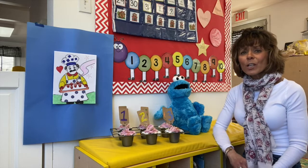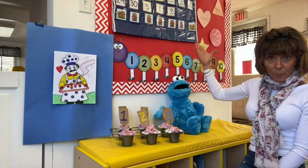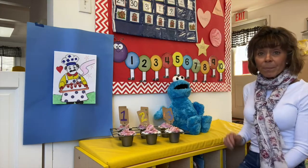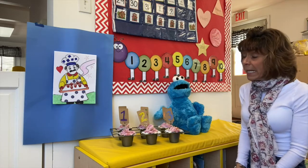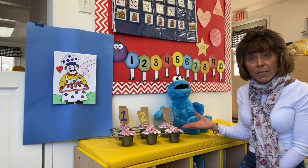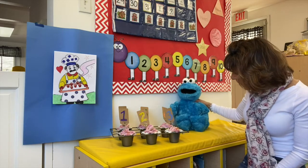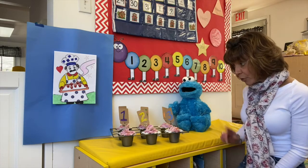Okay, my friends, you did a great job helping me teach Cookie Monster about the days of the week, about our numbers, and about our shapes. Now our friend, the Muffin Man here, he needs our help as well. So maybe we can help him. He baked some lovely muffins here, but we have to help him, and we're gonna show Cookie, who is not gonna eat any of those muffins, not right now, not before lunch.